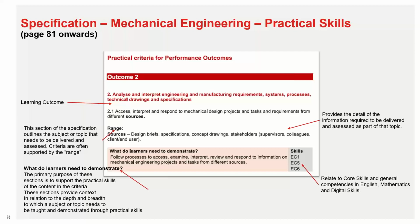In other words, the learners need to follow processes to access, examine, interpret, review and respond to information on mechanical engineering projects and tasks from different sources. So they need to know how they would demonstrate that to complete the practical assessment. Again, the skills are identified in EC1, EC5 and EC6, and these are related to core skills. This time we're picking up on our English skills again. As you can see from those two different examples, it's easy to follow what the learners need to complete, how it relates to those performance outcomes, and what we're going to be assessing in those practical assessments.